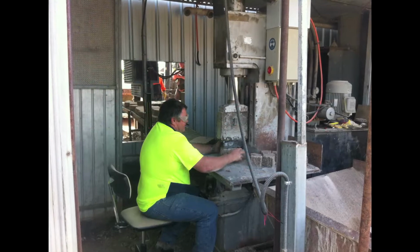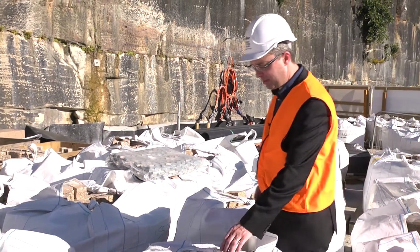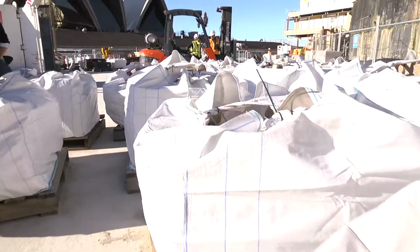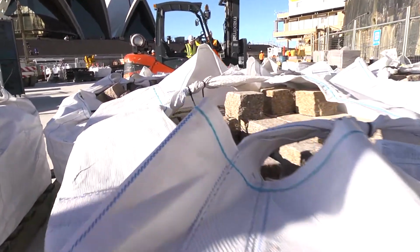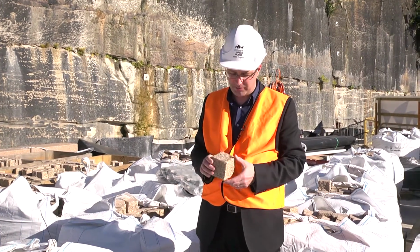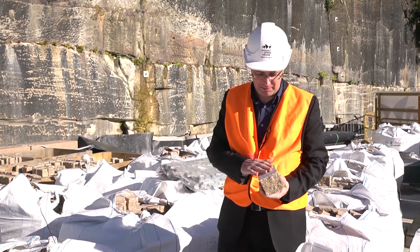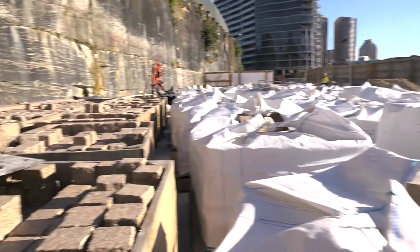So as you can see here, we have the first round of bags delivered to site. These bags have about 5 square metres of stone each. There's obviously a lot of these bags to come yet to do the 6,000 square metres of the forecourt. Each bag has a series of granite sets. These sets are almost a cube in dimension. They're a split granite with an exfoliated face. They've come through from the processing and quarry in South Australia.